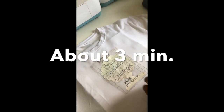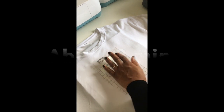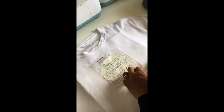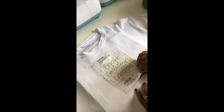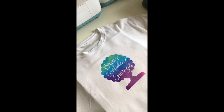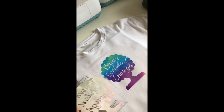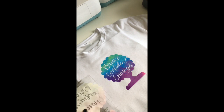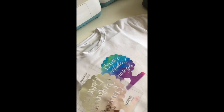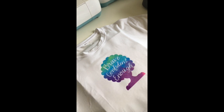Okay, we've let it sit there until it's gotten really cool. It's almost 100% cool, but I don't want to wait anymore. So let's go. Let's peel it off and see what happens. Oh, wow. Look. Wow. Oh, my goodness. Look at that. All the color came off. So that was really great. So look at there. We don't need an EasyPress 2.